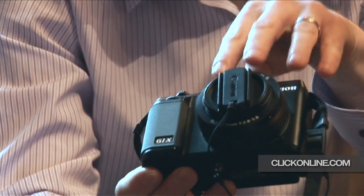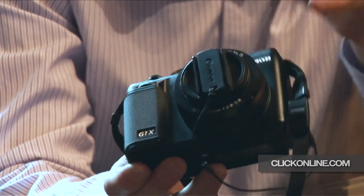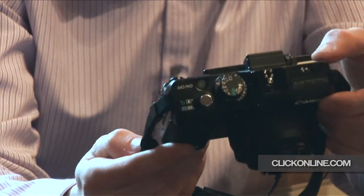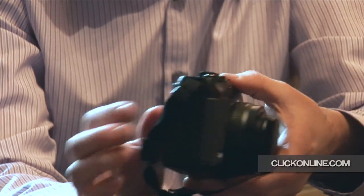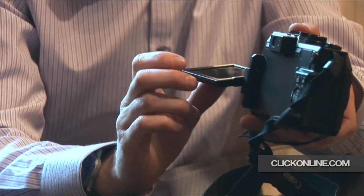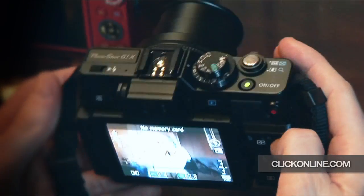So the sensor inside here is pretty much the same as our 600D SLR, so SLR style sensor inside here, but in a much more compact form. So if you don't want to carry your SLR around, if you don't want to attract attention to yourself with your big lenses and this kind of thing, you could have a camera like this, which will give you very, very similar image quality. Brilliant. So it's a very, very exciting camera actually to have in our range, and this sits obviously right at the top of our compact camera range.